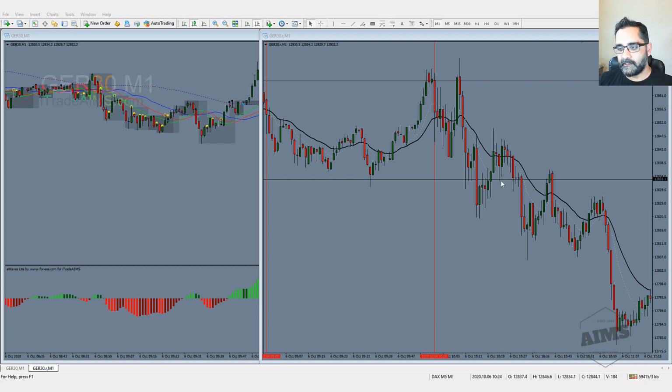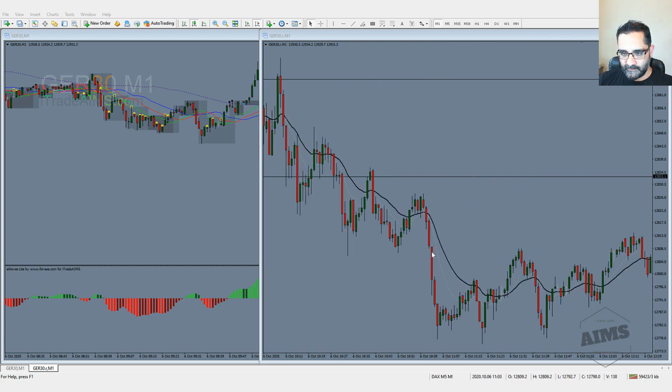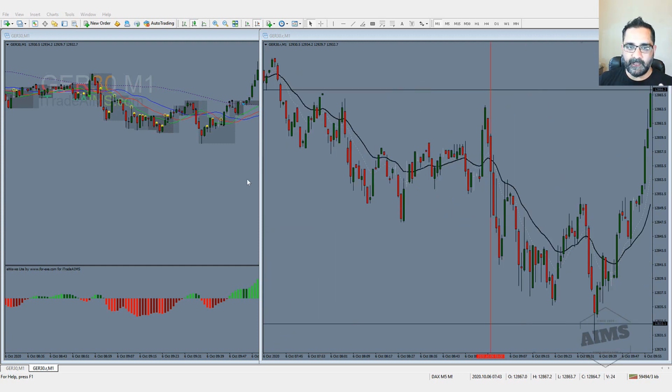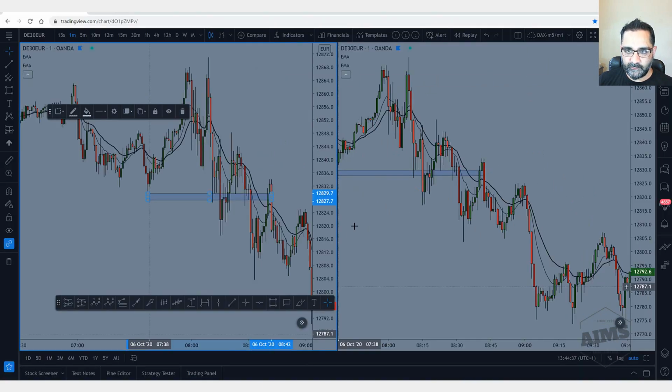You don't want a market like this. If you compare it to these candles, look at this. See? There's no tails. It's just going consecutive candles. So you want the M5 chart to be printing consecutive candles. Within that, on M1, you'll get nice, lovely pullbacks. And that's the concept.